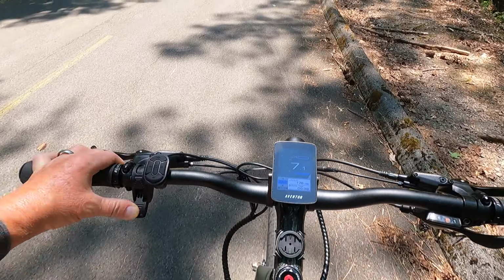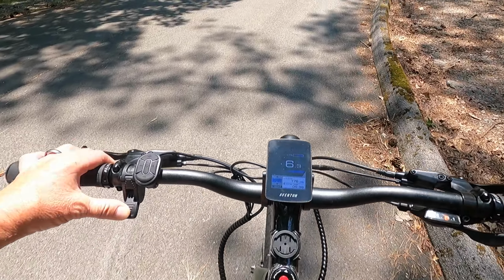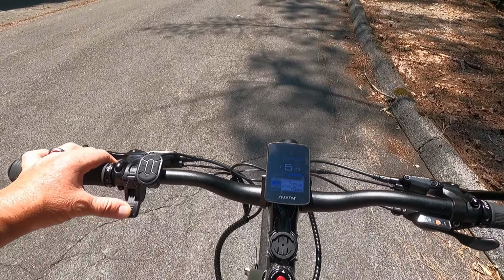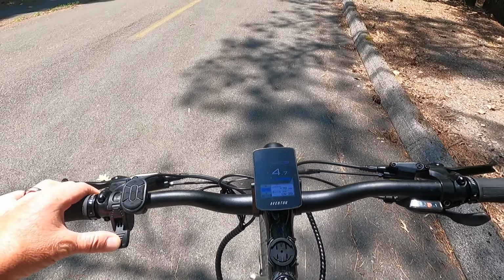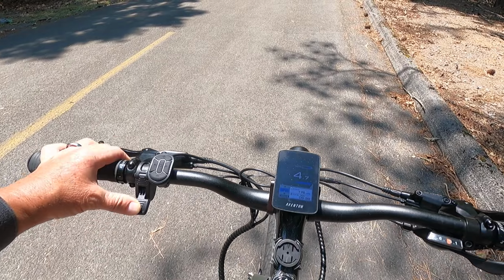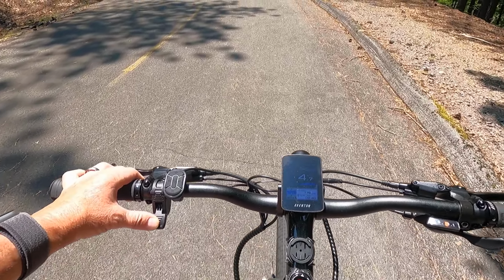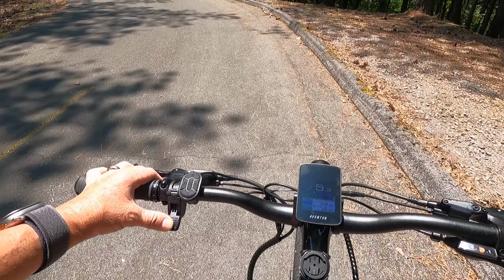It's working the motor pretty hard. Really not designed for this, but just showing you how powerful it is. Right here, it's the 12% grade, doing 5 miles an hour, dropped down to 4.7. But that's pretty impressive that it'll pull me up here with a 50-pound bike.